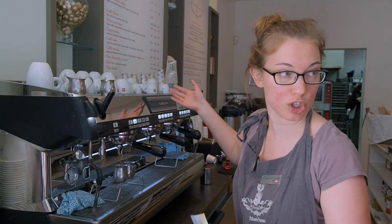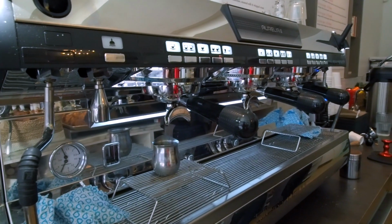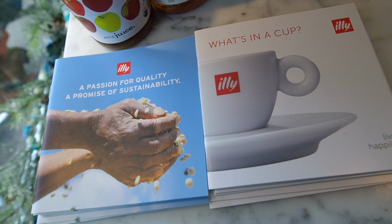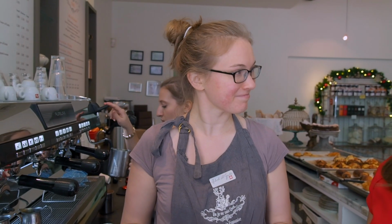It's recognized for coffee excellence, the drinks we serve, because we use this machine here with our elite coffee blend. So that's this machine and our trained staff, as well as the elite coffee we use. This badge of excellence is for the coffees that we serve. Okay, that's awesome. Thank you.